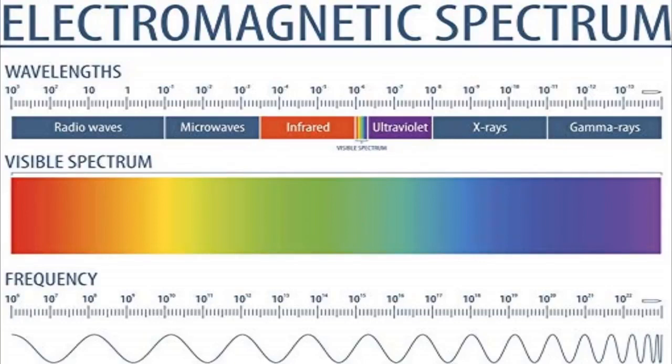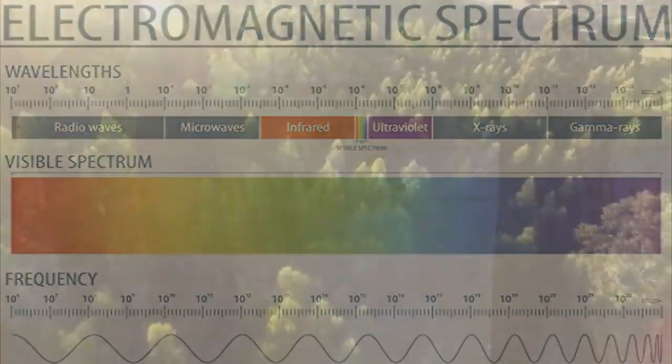Our brains decode this small sliver of electromagnetic frequencies and create the perceptions and sensations we experience in our consciousness. Using the piano analogy, think of the color red as a low note and the color violet as a high note. A rainbow is a major chord, and a lakeside sunset is a concerto.